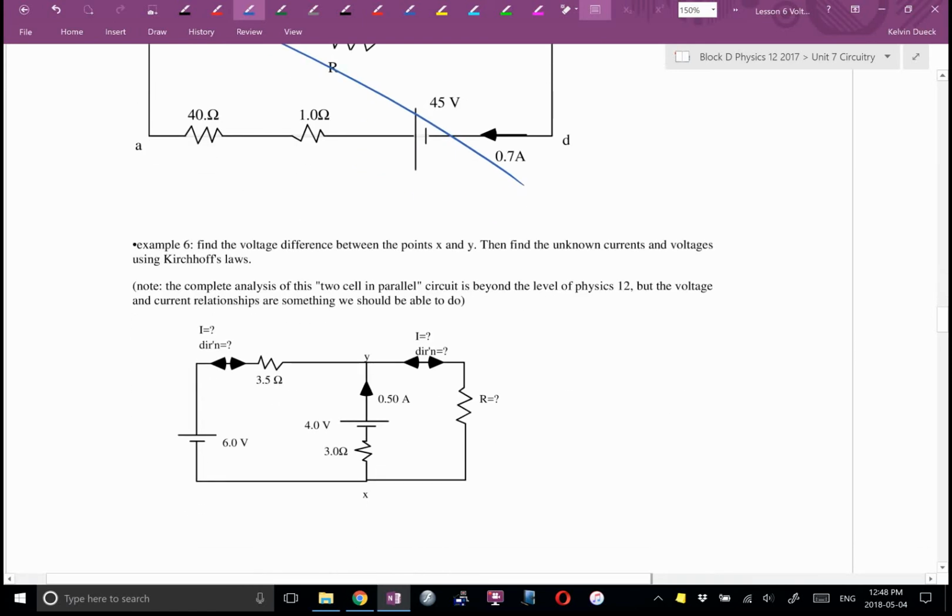What I really want to talk about is example 6. This is much harder than I will ask you on a test. In fact, I stole this from a university textbook, but believe it or not, we can totally handle this. I would feel comfy with this as maybe a nasty multiple choice. So here is a cell. It wants us to find the voltage difference between X and Y.